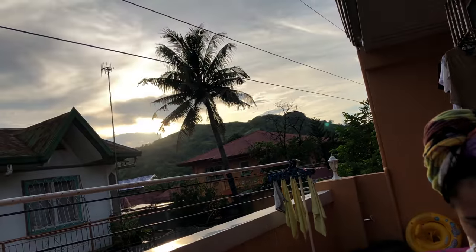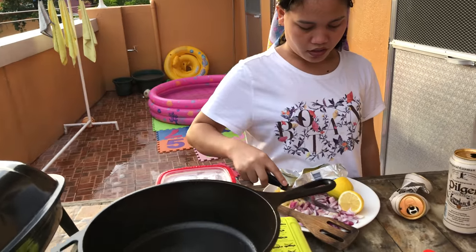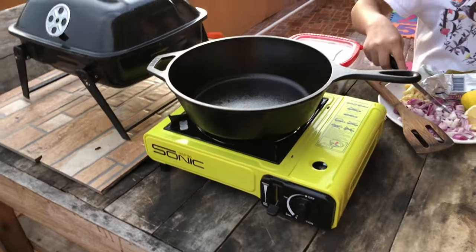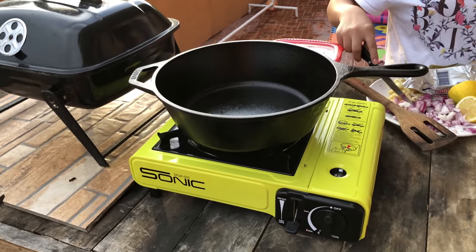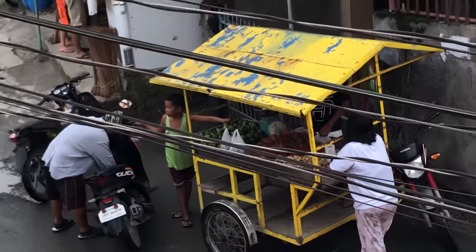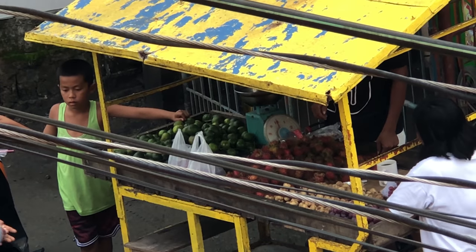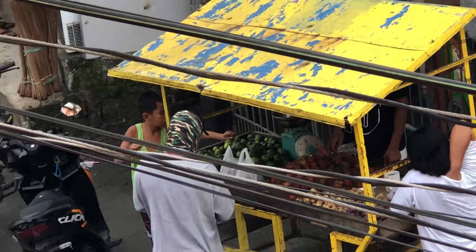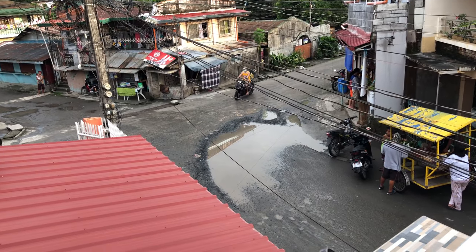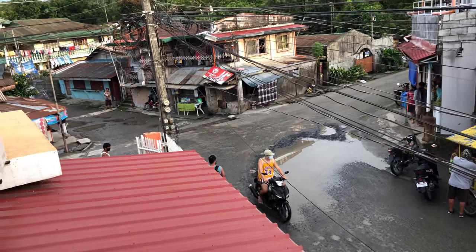Sunset, palm tree, mountains, beautiful Filipina, swimming pool. Garlic, onion, lemon, butter, shrimp, and the large 3.2 quart cast iron combo cooker. Looks like we got the fruit vendor on station right here. A selection of three different fruits right there, and I'm too drunk to even tell you what they are. Dude rolling through on a motorbike. A little bit of action on Times Square, but not overly active.